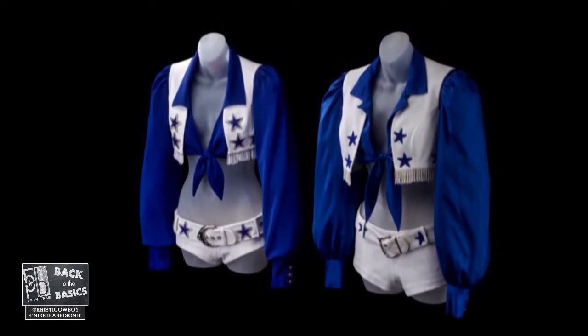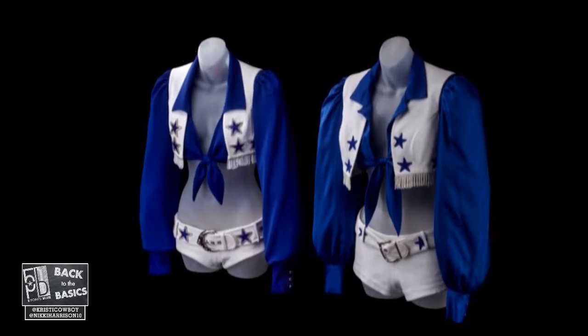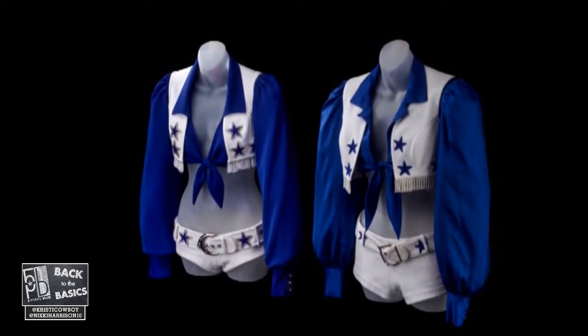What you're seeing now on the screen are the two uniforms that were actually donated to the Smithsonian. So you have a version from the 1970s, and then a more modern one from 2011. Can you guess which one is which? Actually, it's really hard to tell. The belt buckle is one of the few things. I see some things around the stars. Is that different? The crystals were added. And it's a fancy belt buckle now. That's right. And it looks like the sleeves are smaller.